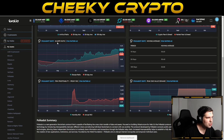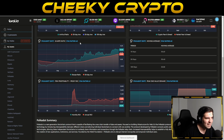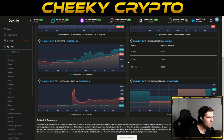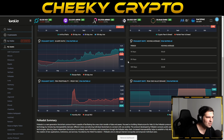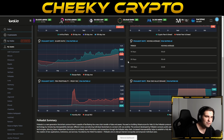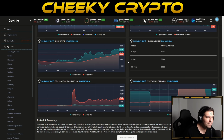As we come down, we have a Sharpe ratio. The Sharpe ratio is your risk reward ratio. This is an A2, well above the 50-day average. The risks to holding Polkadot right now is actually very limited. It's actually indicating that there are higher rewards at play here than the risks that are associated with it. Therefore, investing in Polkadot might not be a bad idea.